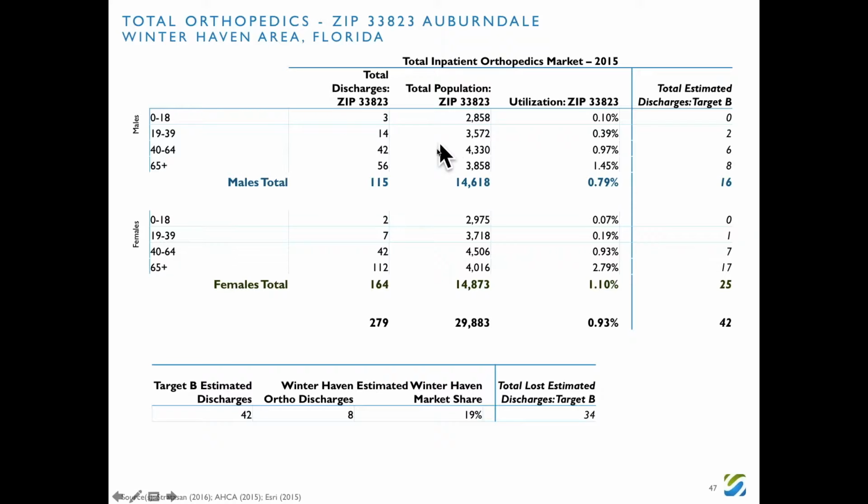And so what we can see here is total discharges in 33823 in this case. We have the stratification of the 115 males. So now we have a use rate for this block group based off males as well as females. And so then we can extrapolate down to the block group level using some simple Excel to get a utilization rate at the 33823 level.